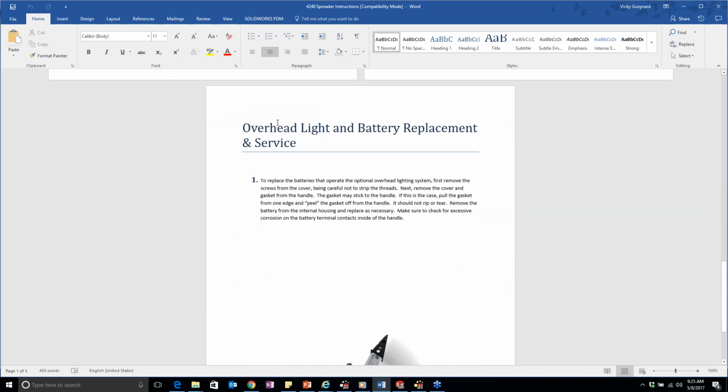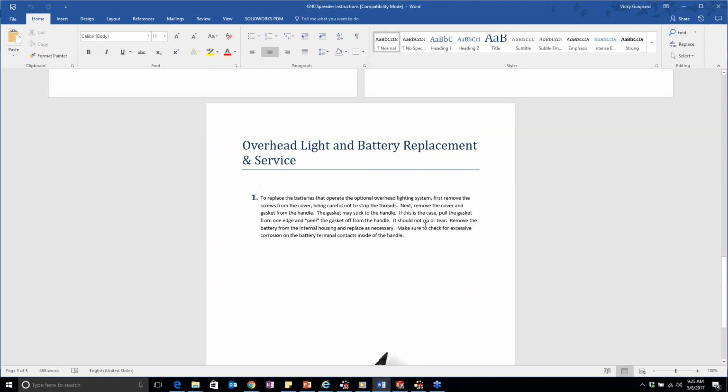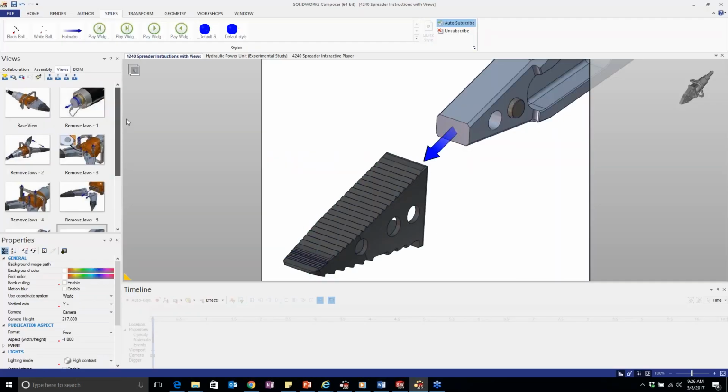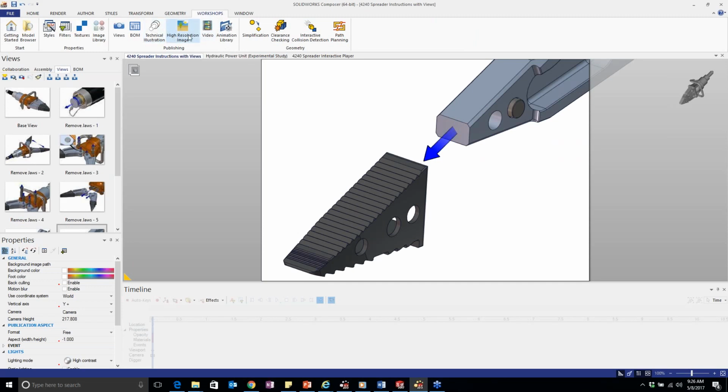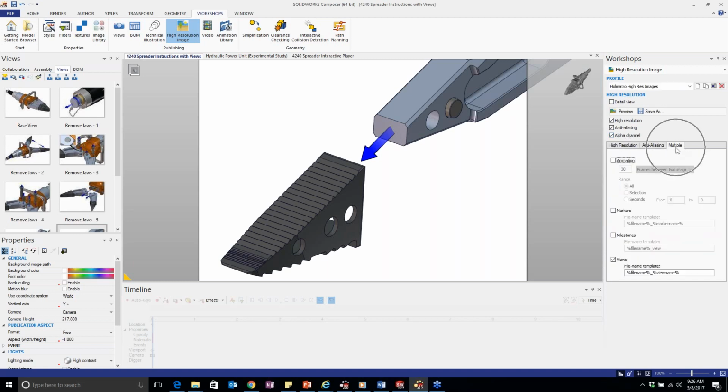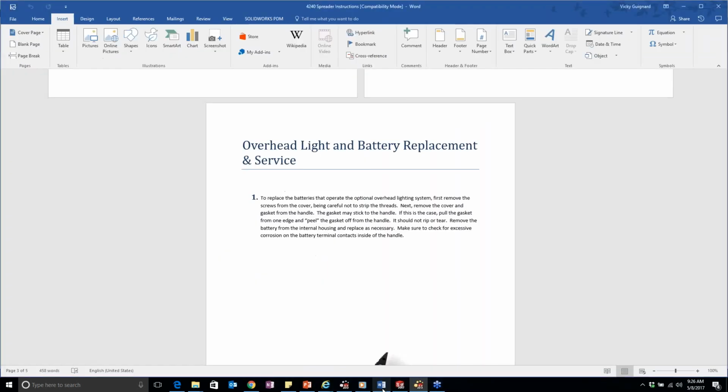So what we want to do here is actually add the overhead light and battery replacement image that we just created. So here we would go to our Insert tab and just insert the picture. Before I do that, I'm just going to save the images that I created. So if I went to my Workshop tab here, I want to export high resolution images. I could export a video if I wanted to make a video. And the great thing with Composer is that you have full control over every aspect of what you're exporting. So you have control over the resolution, alpha channel if you want a nice transparent background for your images. And then if I went to my Multiple tab here, I would export all of these views to a location and then insert those inside my Word file like that.